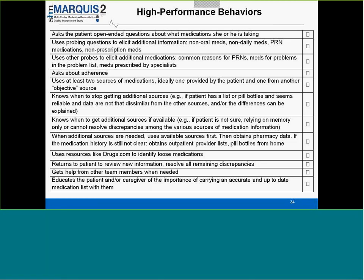You knew when to get additional sources if available because there were still some discrepancies. You weren't quite sure if the patient knew everything they were on. So then you went to pharmacy data, which is the first additional source to get to. You used a resource like drugs.com, or you mentioned a couple of others to identify loose medications.